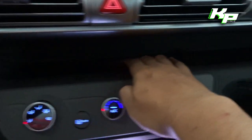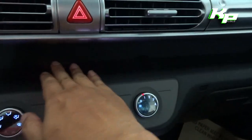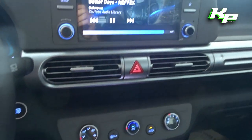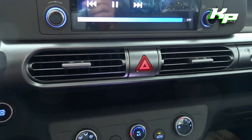The rest, these are your little storages, or should I say, some storage that runs across all the way to the passenger side, which is a very convenient feature for this kind of class. On top is your two aircon vents, in the middle has a switch.